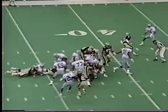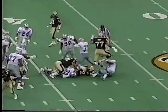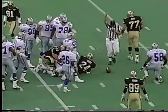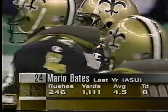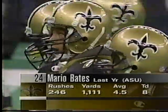Bates again. Runs hard this time, shows some power in addition to the speed. He's out to the 42-yard line. Darren Woodson made the tackle. Two years ago, Bates had surgery on his left knee, came back to be first-team All-Pac-10.